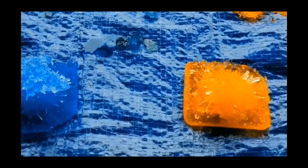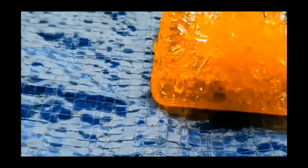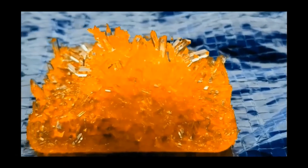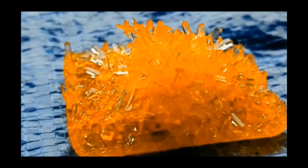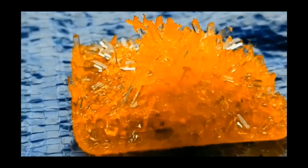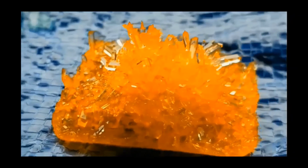So I took the crystals out from their plastic bins just to take a closer look as to how they are actually looking. So this is the orange one. This is amazing. Look at the top. You could actually see the fine shapes here.